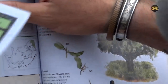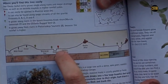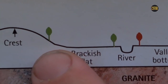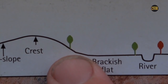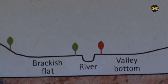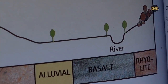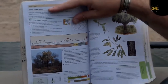And to find them in the landscape, if we just go over to this page over here, we've seen this before. The most likely place to find it is in the valley bottom next to the rivers. The red. So that is the easiest place to find them. If you find them over here at the base of a slope, that's purely where there's some form of seepline indicating moisture, and that is essentially where you find them in the granitic soils here in the Sabi Sands, and further west or east in the basalt soils, once again by the rivers. You never find them up on the slopes, up on the rocks, and if you do, there's an indication that there's some water in the area.